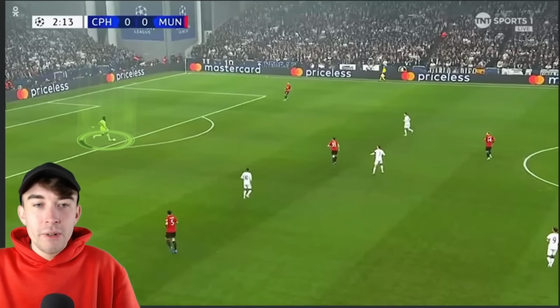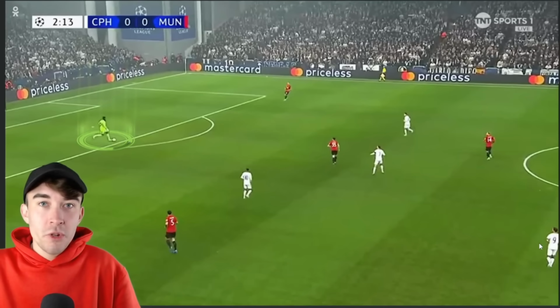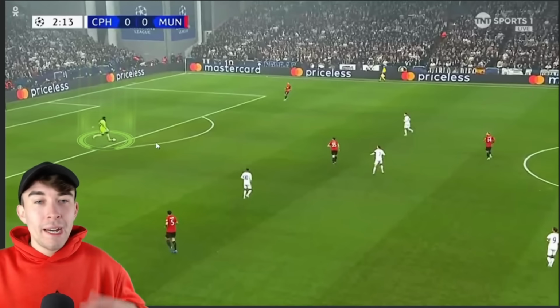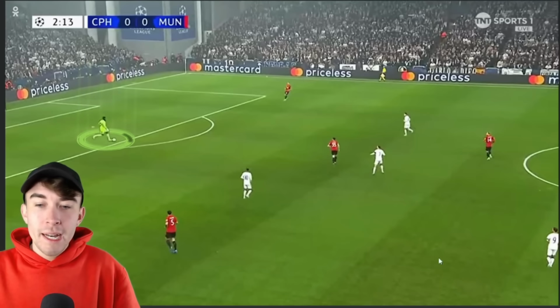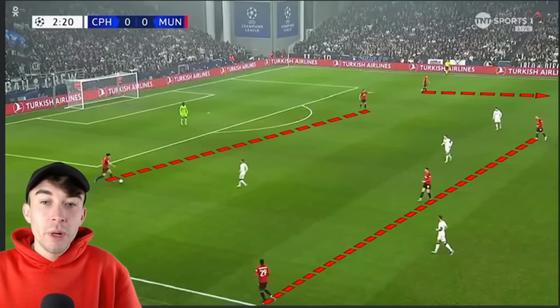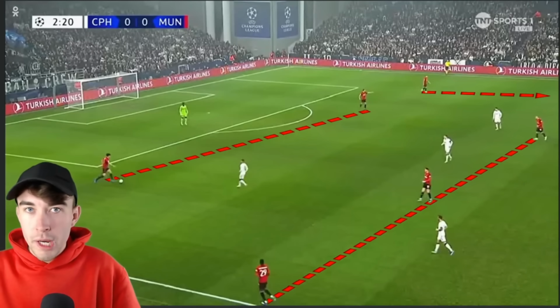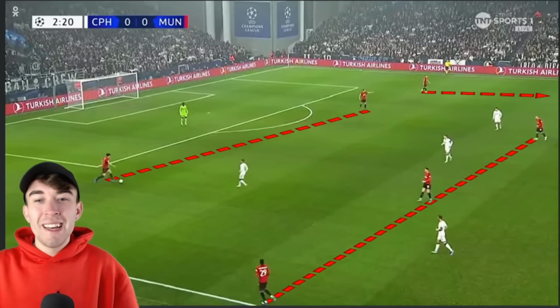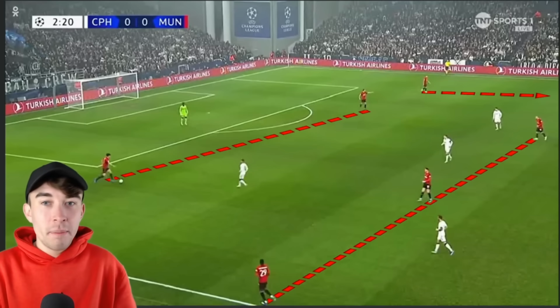Now, as things play out and it continues, United are again patient. We go all the way back to Onana in goal. And what this does is it just drags Copenhagen onto United a little bit more. And that's going to open up a little bit of space. As it plays on, he's going to pass the ball to Harry Maguire. Now again, the important thing is that United remain patient. They're keeping the ball. And again, we've got our 2-4 shape. So United are using, initially in deeper phases, a less fluid structure. But that's a positive thing.